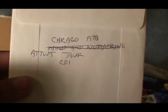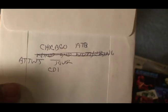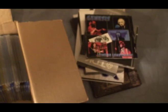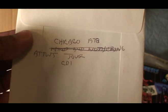But it was Chicago at the Uptown Theater, 1978, during the And Then There Were Three tour. The first tour to feature Daryl Stuermer as a guitarist in the band. And what is great about this bootleg is it does feature Phil Collins singing the version of Dancing with the Moonlit Knight. And it's a great bootleg, great energy there on that performance.